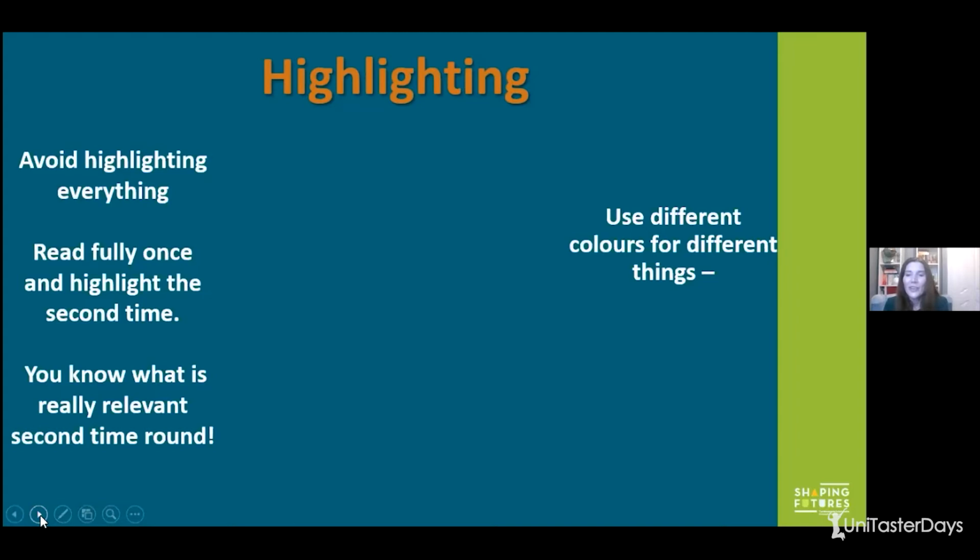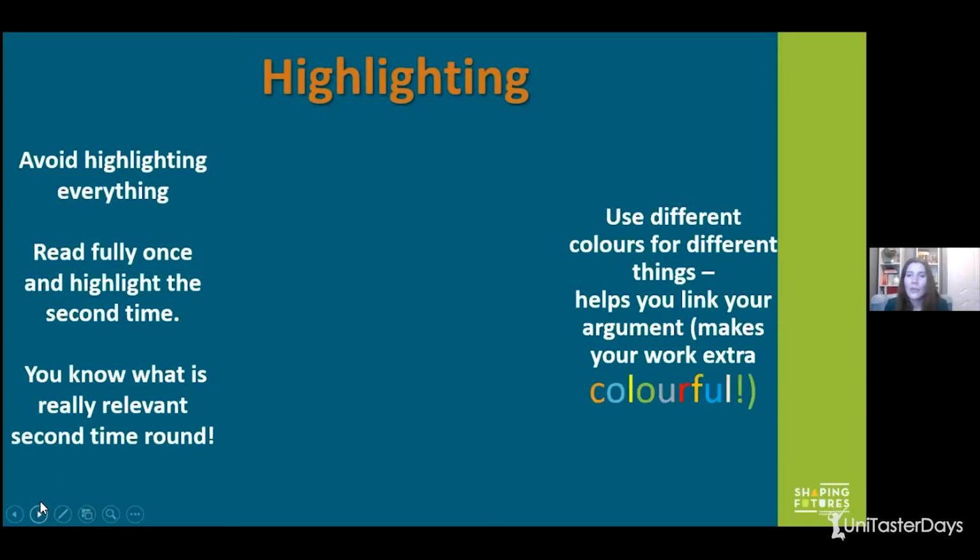You can also use different colours for different things. So for example, if you've got some main ideas or keywords or key points that you need to remember, do them in different colours so that you can link your arguments and remember them at a glance as well. And it's also nice to have really colourful work. That's good for motivating you as well.